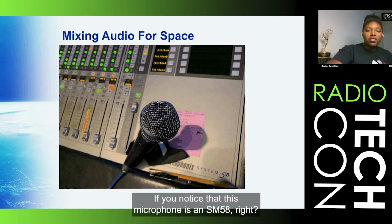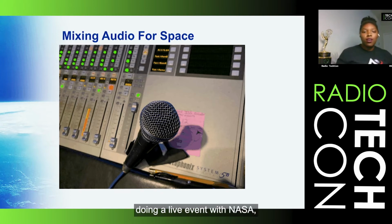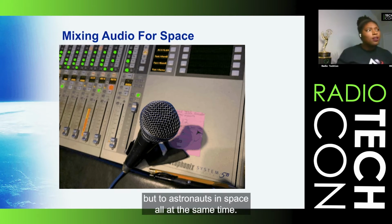If you notice, this microphone is an SM58, and it has a dent in it. There's a very funny story about how that dent got in there, dealing with me. That was my very first time doing a live event with NASA. I've been there for about four and a half years now. But my very first time doing an event with them, I was super nervous about having to talk on not only live TV, but to astronauts in space all at the same time.